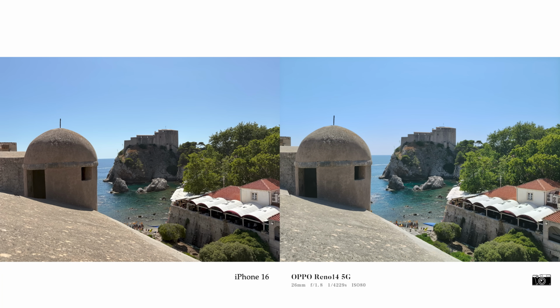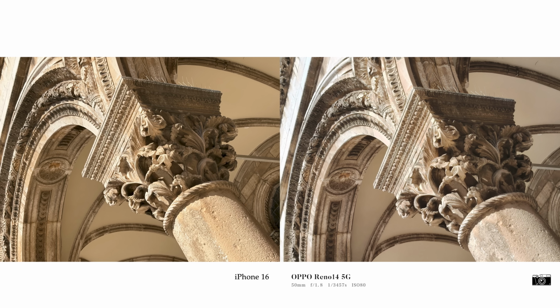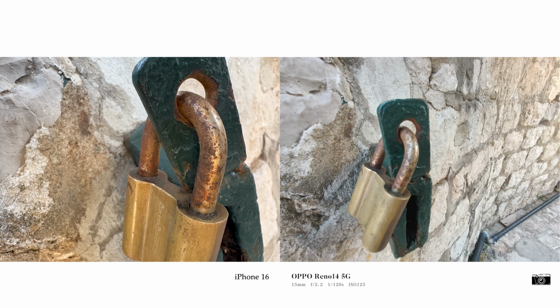Now, comparing the main and ultra-wide cameras, both phones did a good job, but every time zoom came into play, the Reno14 came out ahead. That's mostly because the iPhone is digitally cropping into the image from the main camera, while the Reno14 uses the 3.5x telephoto camera to optically zoom without losing quality, and only then starts to zoom in digitally.